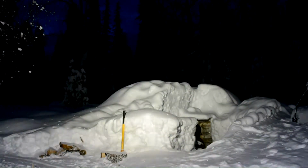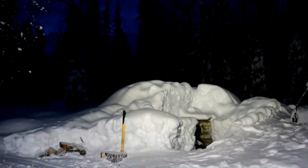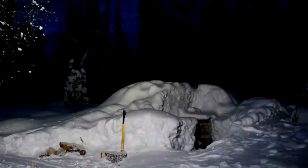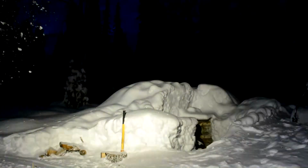Okay, right there. So that's lighting up everything pretty well. Everything looks good. You can definitely see what you're doing. There is no lack of light. It definitely lights up the forest. I can see 50, 60 yards in front of me. And that is what you're looking for. And it does mount to your head, but it is a little uncomfortable because it's so heavy.